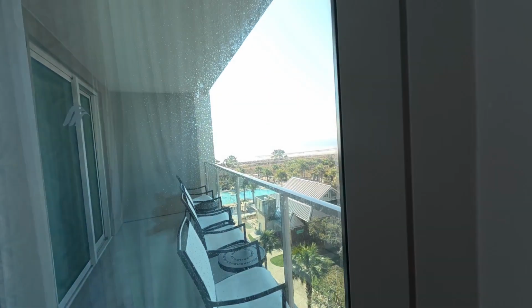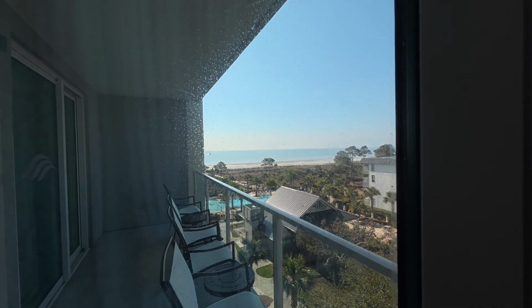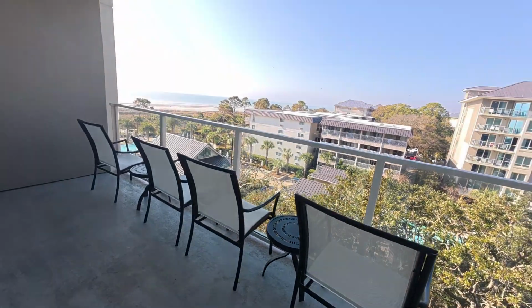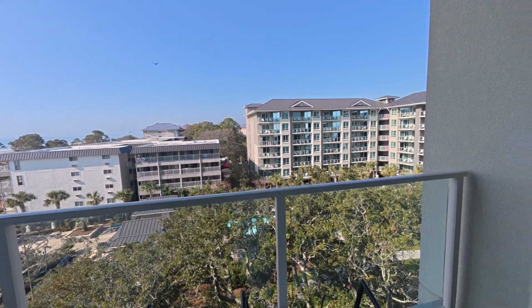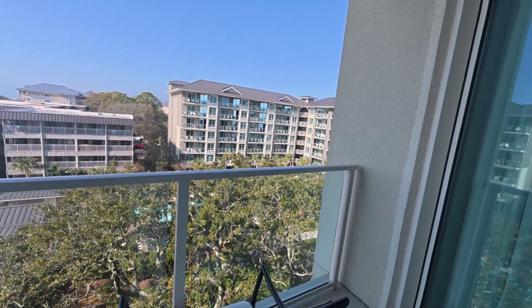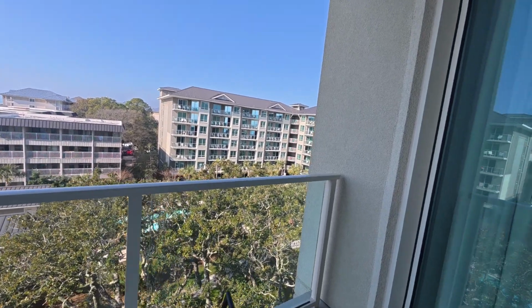So here is the balcony. This is the view you can get. I'm going to go out on the balcony real quick. Yeah, so this is unit 1505 in Tower 1.